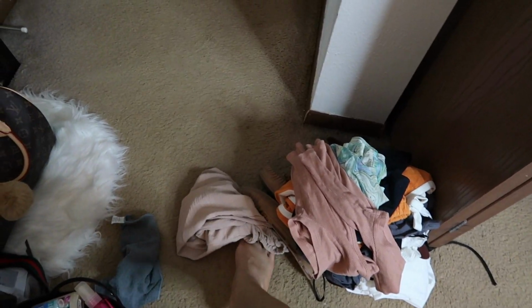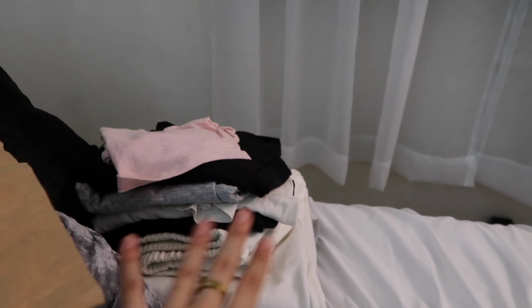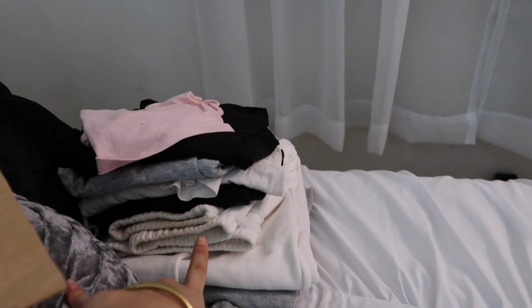And this is the stuff that I need to hang up. And this stuff right here I need to hang up as well and put away. And this I need to put in these drawers.